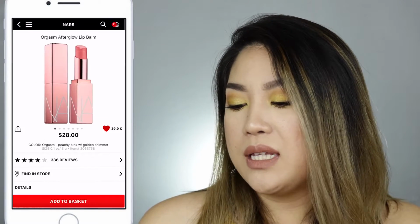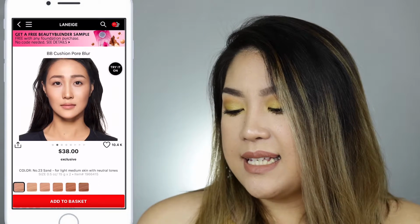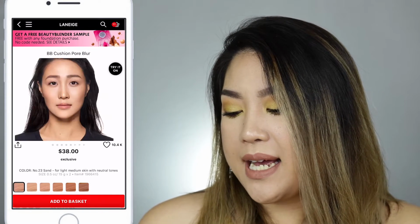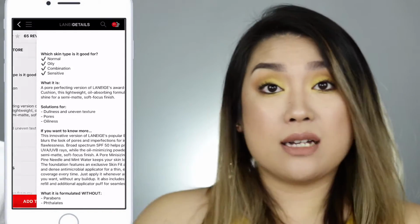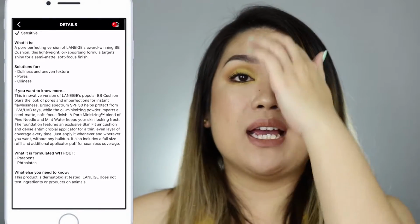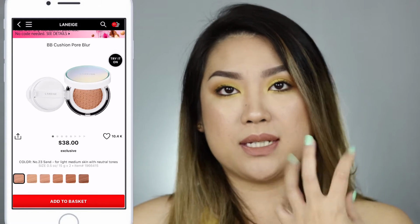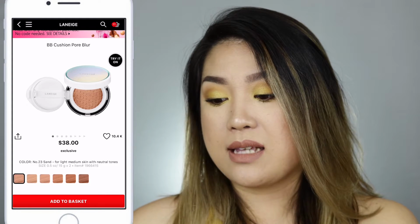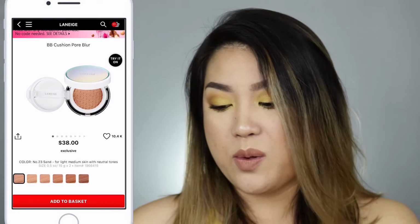Skip over that and talk about the Laneige BB Cushion Pore Blur. This is probably going to be my shade here, shade number 23, Sand. And this product was mentioned by Tati in the past. I've been loving cushion foundation on days that I just don't really want to put too much on. So I figured, you know what, I'm going to give this a try because I've been curious about it before she even mentioned it, so might as well.